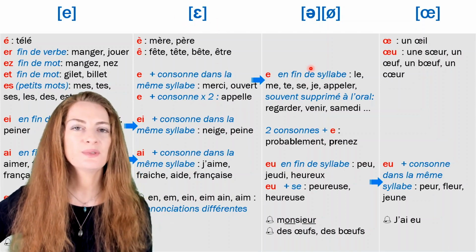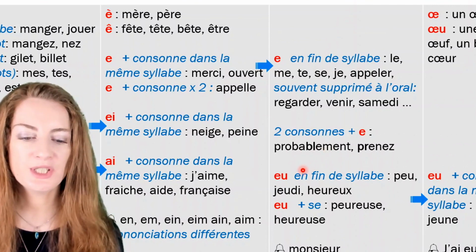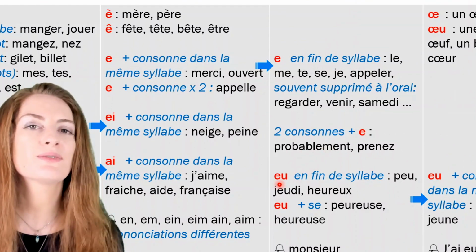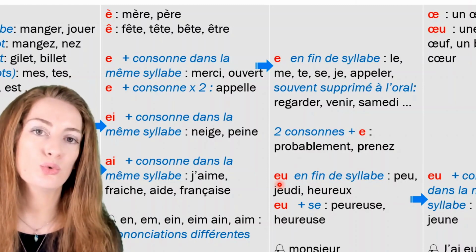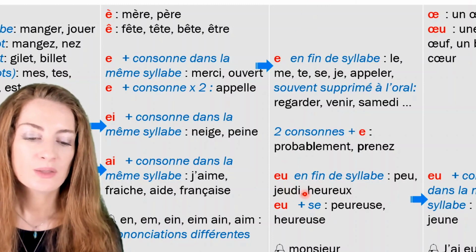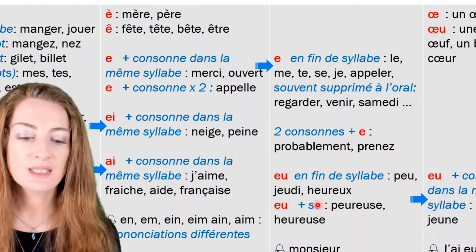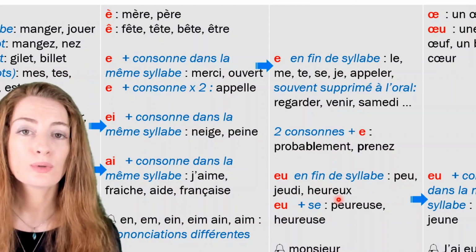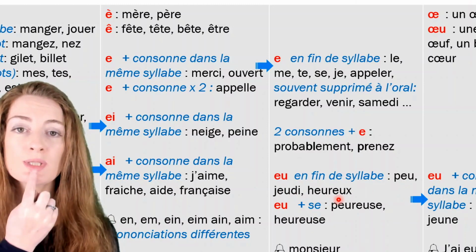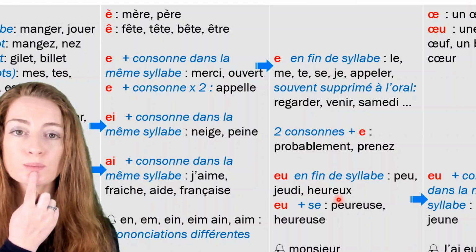Let's continue with E. So we've studied this already. Now I want to show you that when we have EU, we pronounce it E. Donc, par exemple, peu, jeudi, heureux. Peu, jeudi, heureux.